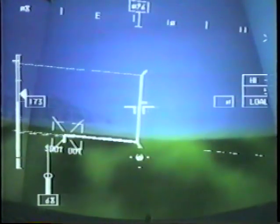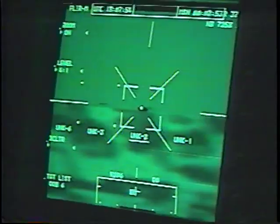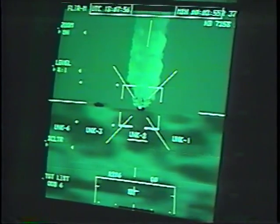Okay, here goes Hellfire. Shot is out. Got laser. Good hit. Artillery clear to remask.